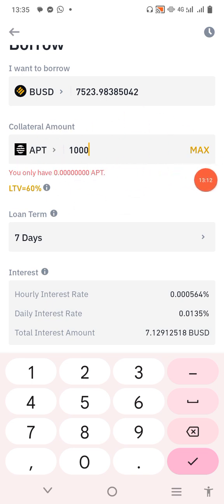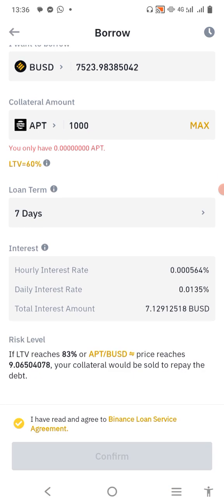So for instance, I bought APT at probably, let's say, $25. And currently APT has gone up to $30. Of course, I'm on some good profit from 25 to 30. So $5 extra, a $5 difference for every single APT that I own. The value, that's exactly what I'm getting. So you are not going to sell this coin.